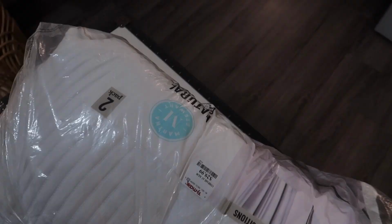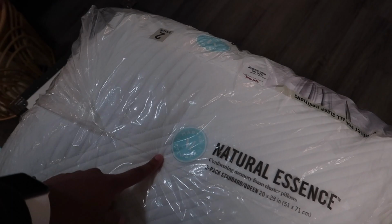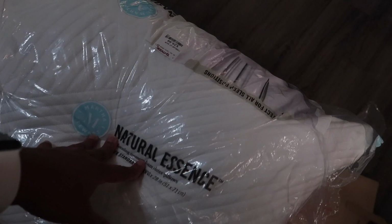From TJ Maxx, I got these pillows, $29.99 for two. They're memory foam, so I thought that was a great price for memory foam pillows. Also, I accidentally donated these because I had these in my last apartment last year, and these were my favorite pillows ever. And this was the only one I've seen.